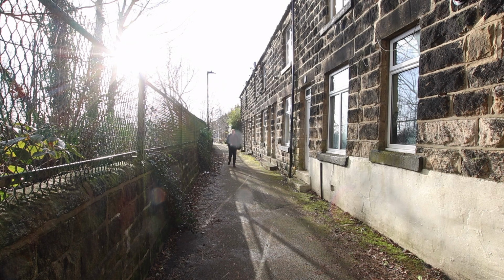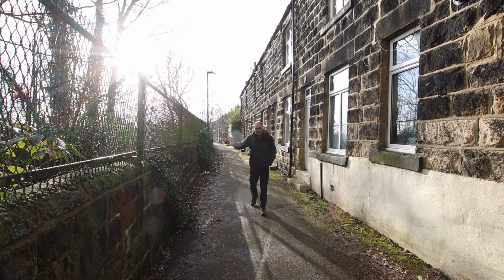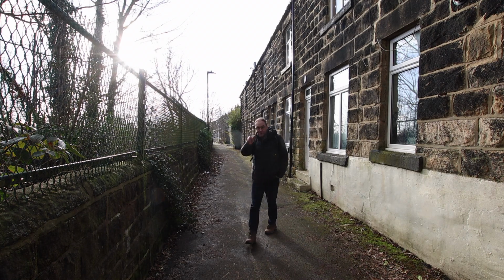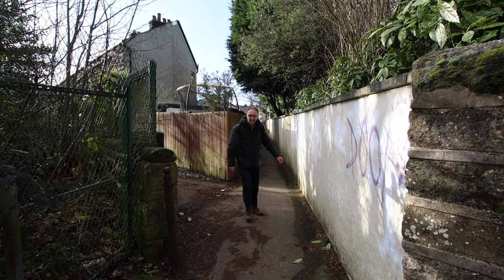Well, I must say these terraced houses look great against the light, but I'm really struggling to get a photograph looking directly into the sun. The shot is right into the sun. There's a footbridge just here. I'm going to go stand on that and see if I can get a shot there.